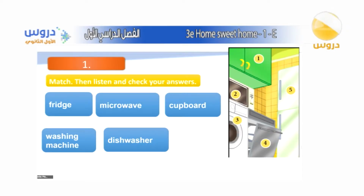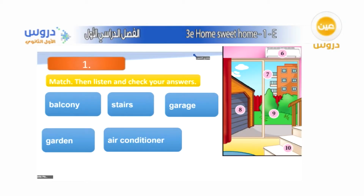I'm going to stop at stairs, and I'm going to ask Mahmoud to show me the answers. So next one, Mahmoud, we have balcony, stairs, garage, garden, and air conditioner. Okay, Mahmoud, I'm going to give you the pen, and please, can you try and tell me where they are in the photo? Okay, Mahmoud, you have the pen. Show me what you got, Mahmoud.